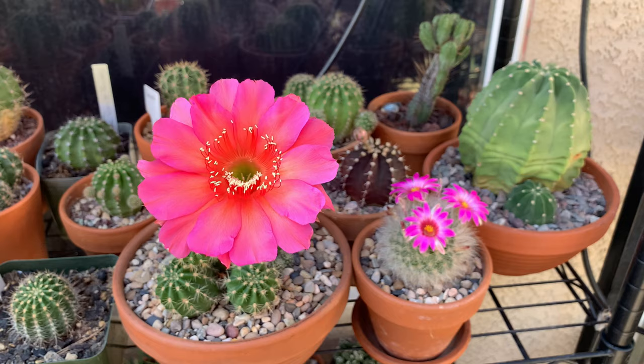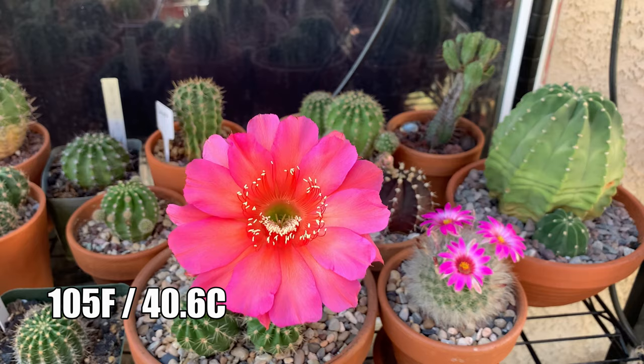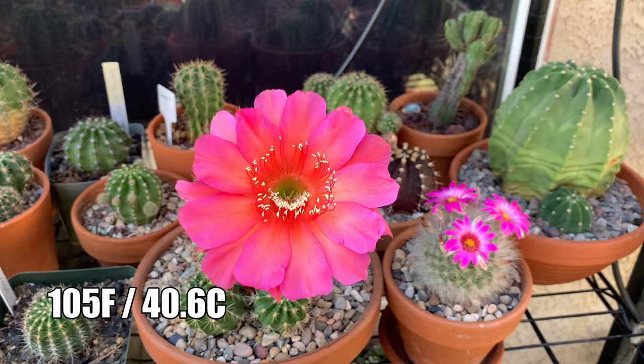It is summer and it is so hot today, so let's make this quick. Look at the temperature right now. It's 105 degrees Fahrenheit. We are under an extreme heat warning, so I shouldn't be staying outdoors, but these are just too pretty and I want to capture them.